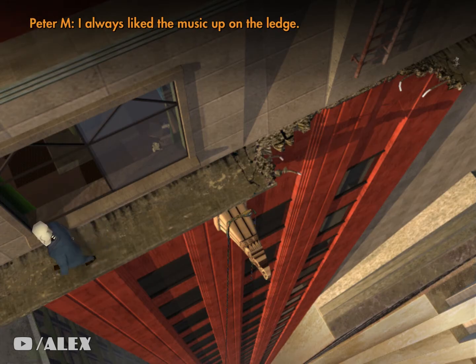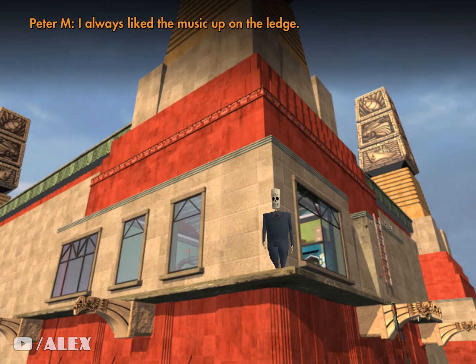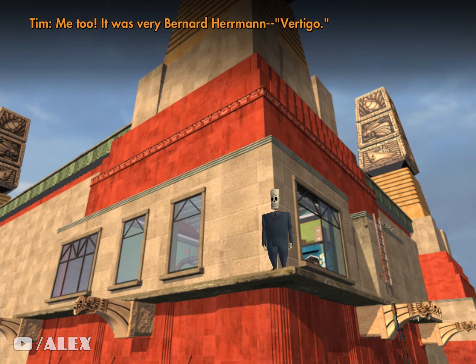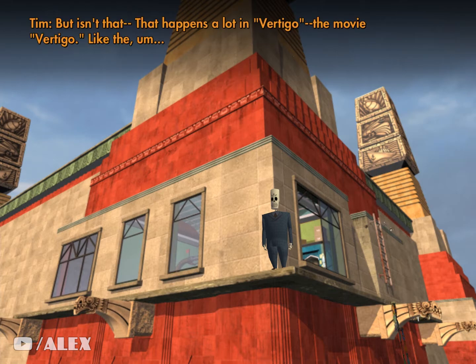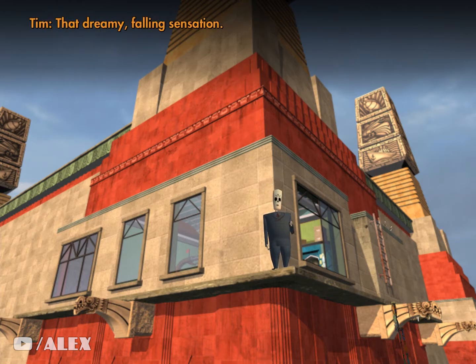I always liked the music up on the ledge. Me too. It's very Bernard Herrmann. And it always made me feel a little bit of vertigo. Maybe it's because I actually have vertigo? No, that happens a lot in the movie Vertigo. Yeah, it probably comes from that. Like that dreamy falling sensation.